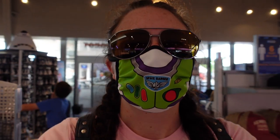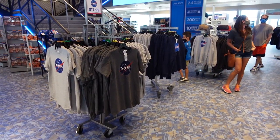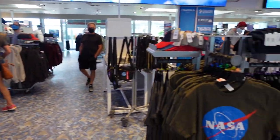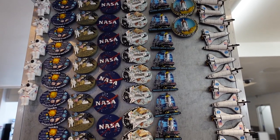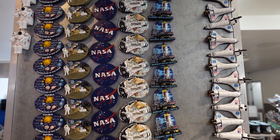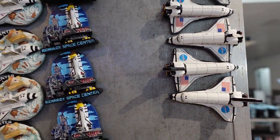To wear that while I'm here today. So let's see what cool things they have in here. Well, I don't think I'm going to have any trouble finding a NASA t-shirt. They're all over the place. I absolutely love it. Lots of cool stuff. They have tons of super neat magnets. I really like these. I really like the space shuttle one. That's really nice. I like that a lot.